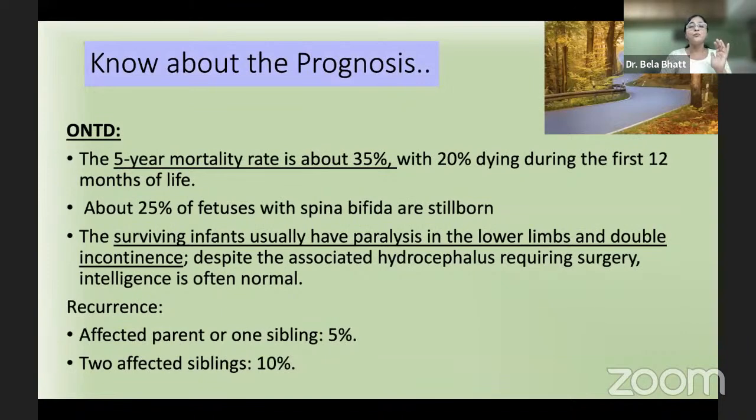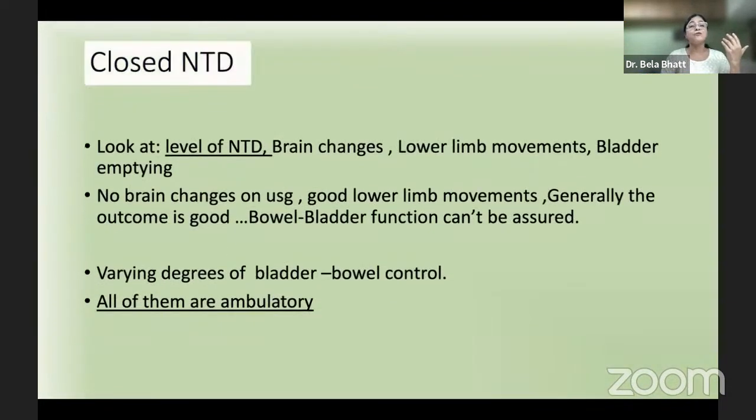In open neural tube defect, studies have proved that the 5 years mortality rate is 35%, and the surviving infants usually have paralysis in the lower limbs and double incontinence. And the higher the level, the higher the chances of all these complications. Recurrence in case of open neural tube defect, if in affected parents or one sibling, is 5%. If two affected siblings, it's 10%. So all this information we should know before we counsel the patient, because we'll have to tell them about that.